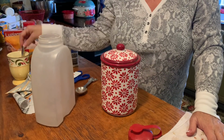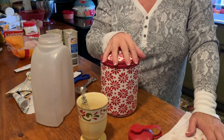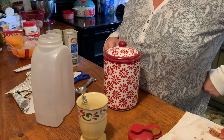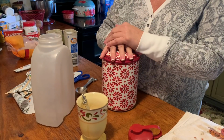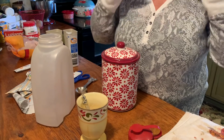I put one of these in this cup, and you can put a lemon wedge in there too if you wanted to. Anyway, I wanted to show y'all that in case anybody's not feeling real good, and at night when you're ready to go to bed, but you feel a little stuffy, because this stuff smells, it opens up.